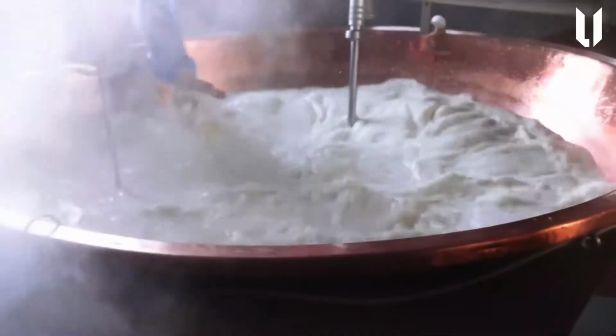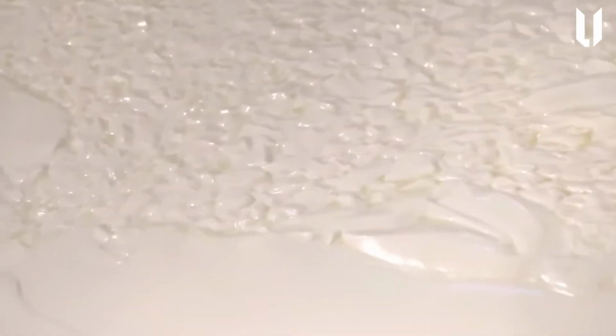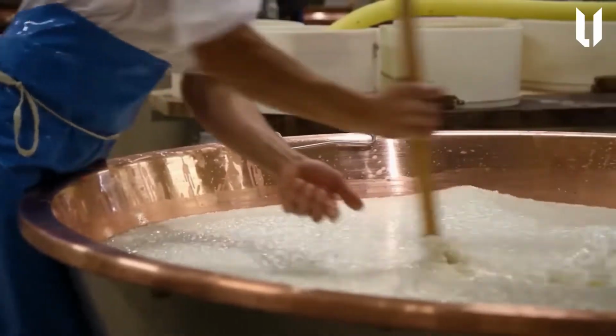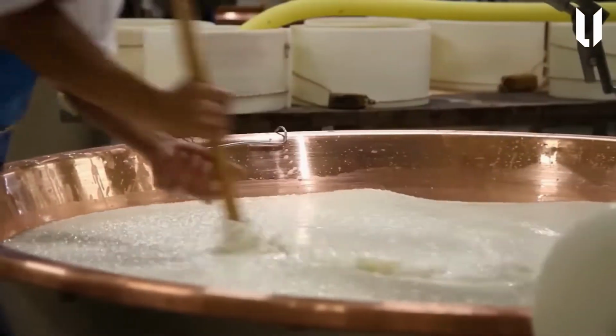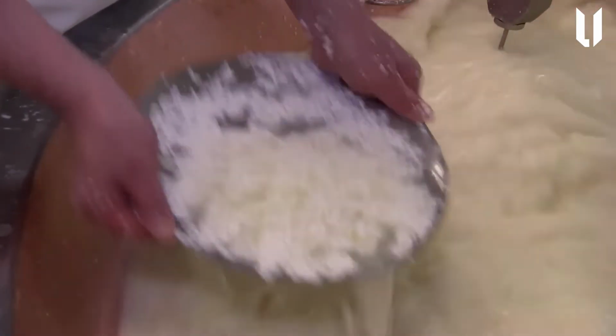The curds are then heated to around 55 degrees Celsius in the copper vats. This cooking process helps expel more whey from the curds, which contributes to the cheese's firmness and long shelf life. The heating process is carefully controlled to ensure that the curds do not overcook.